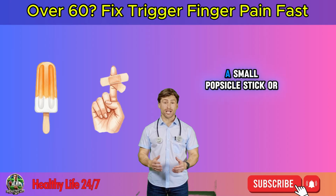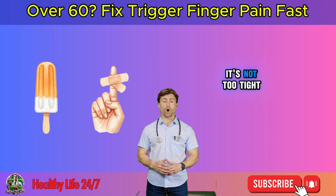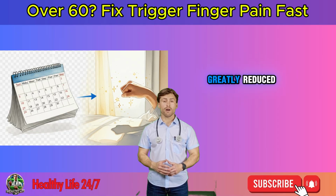DIY option, tape a small popsicle stick or foam to your finger using medical tape. Make sure it's not too tight. Many seniors find that after 4 weeks of consistent splinting, the morning pain and popping are greatly reduced.